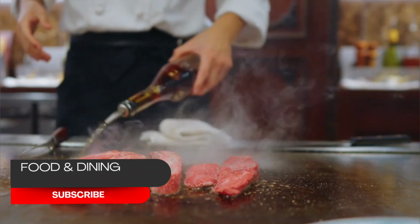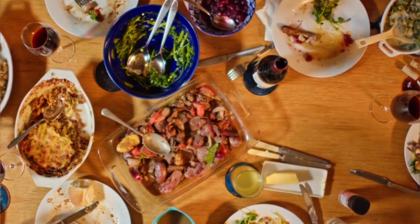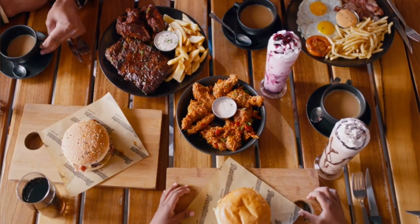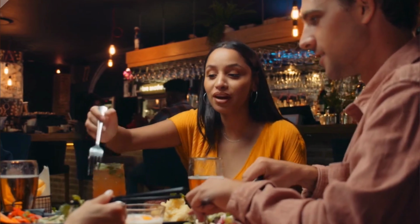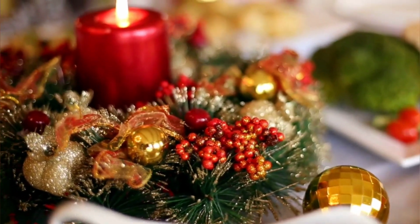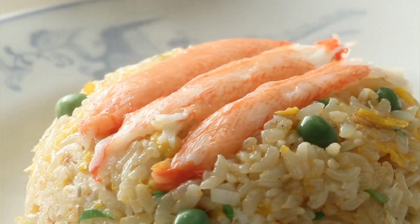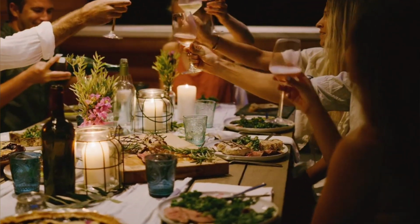Number 6. Food and dining. British cuisine is known for its hearty dishes like fish and chips, Sunday roasts, and full English breakfasts, while Australian cuisine is heavily influenced by its multicultural population, with a focus on barbecue, seafood, and fresh produce. Australia has a strong coffee culture, often rivaling Italy, while the UK is more tea-oriented. Dining out is generally more expensive in Australia, but the quality of fresh ingredients, especially seafood, is often superior.